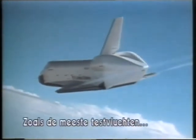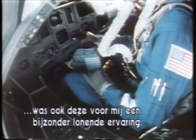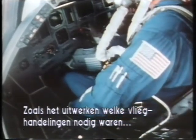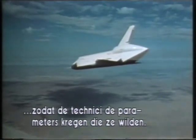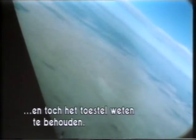As most test flights are, it was, to me, a terribly rewarding experience to sit down and plan and work out what kind of maneuvers were necessary to fly in order to optimize the data for the engineers to get their parameters that they were desiring, and then to fly those maneuvers as precisely and accurately as possible, and still recover the airplane.